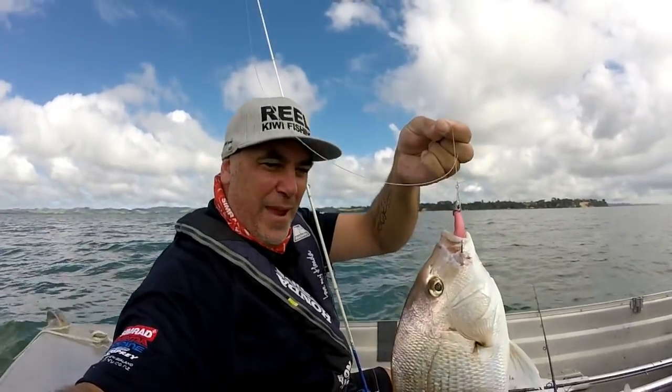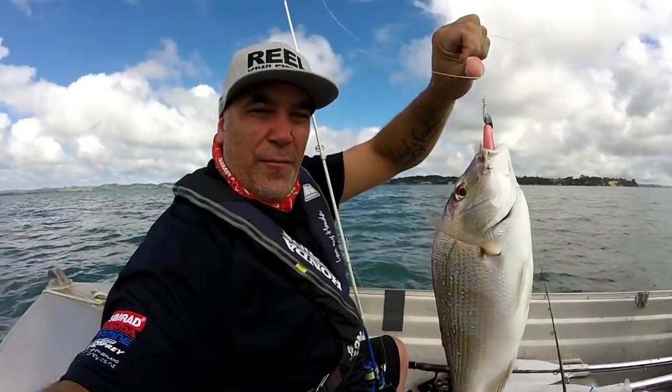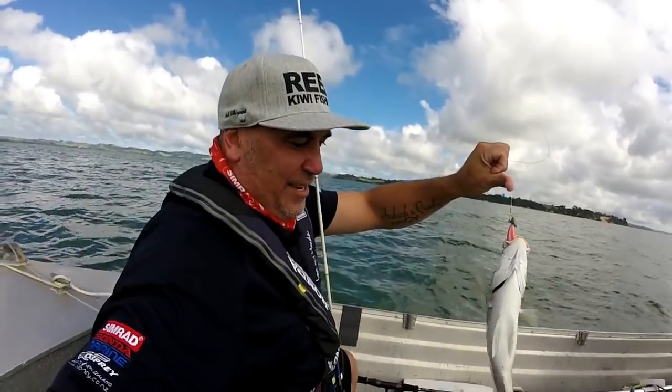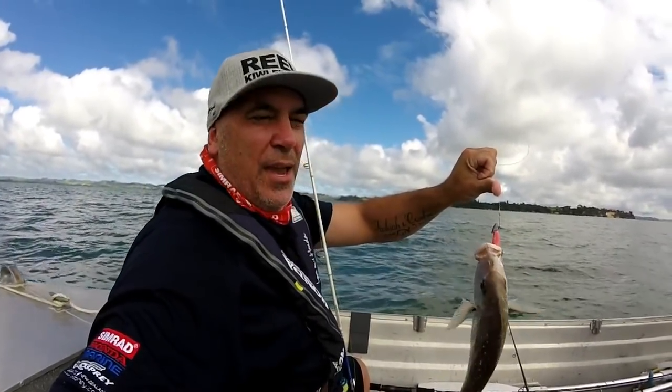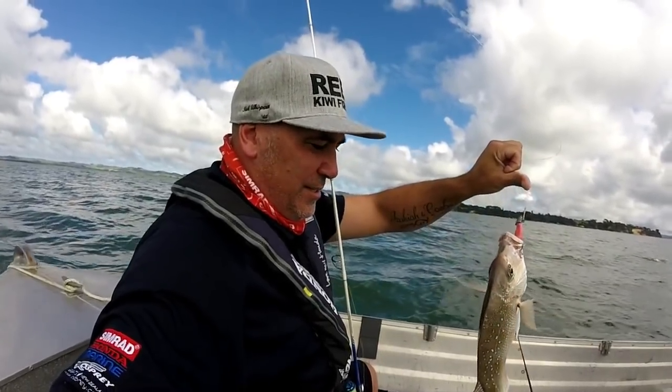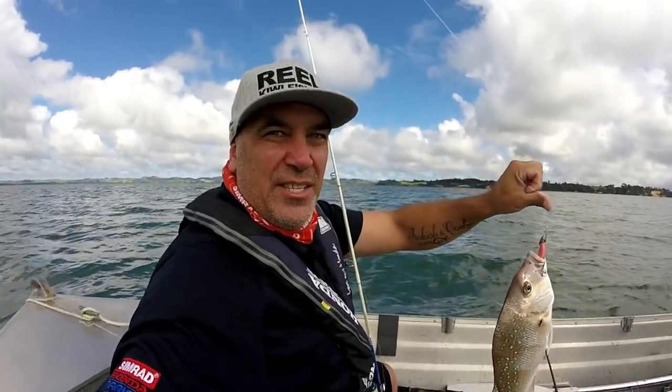Go. It's not a bad fish. It's on the soft bait. We're actually at anchor, and all I'm doing is casting the soft bait back and just slowly winding it, and they're sort of biting it as I'm winding. And that's just how crazy it is up here.